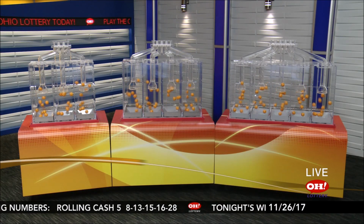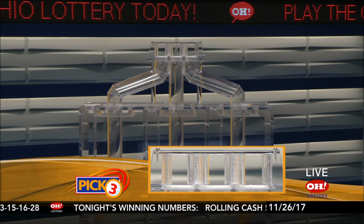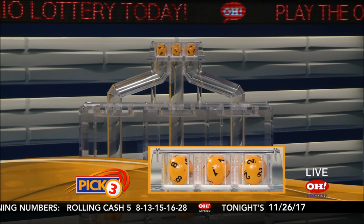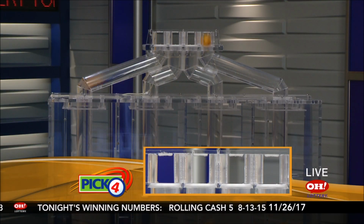We're here to pick tonight's winning numbers for Sunday, November 26th. Here are tonight's winning Pick 3 numbers. First up is an 8, next a 1, and finally a 2. Tonight's winning Pick 3 numbers are 8, 1, 2, and now the winning Pick 4 numbers.